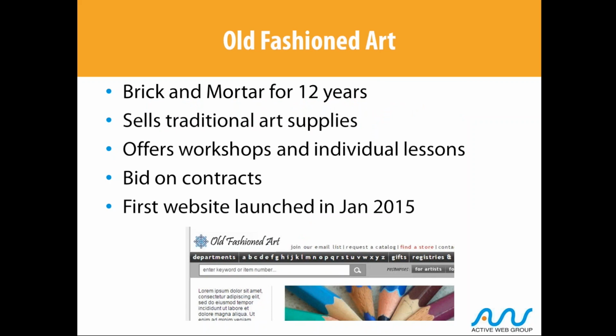Old Fashioned Art has just launched their first website in January 2015. With this new phase of development, the owner has outlined goals that he wants to meet to keep growth consistent. The site's been live now for a few months and performance is becoming stale, so he sought the help of a digital marketing agency to get the needle moving. Specifically, he wants to achieve a 15% growth of revenue over the previous fiscal year from the store and the website combined, and he wants to move older, expiring products out of the store to make room for fresher inventory.